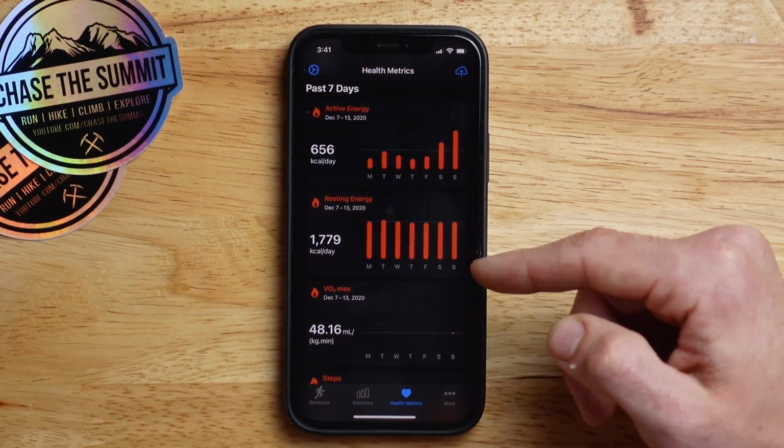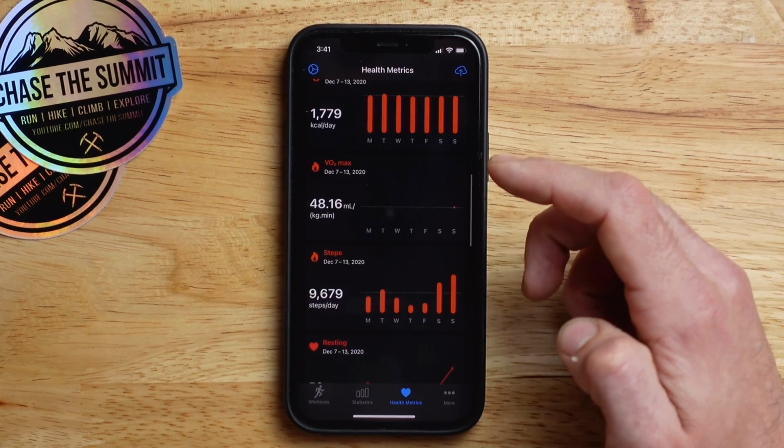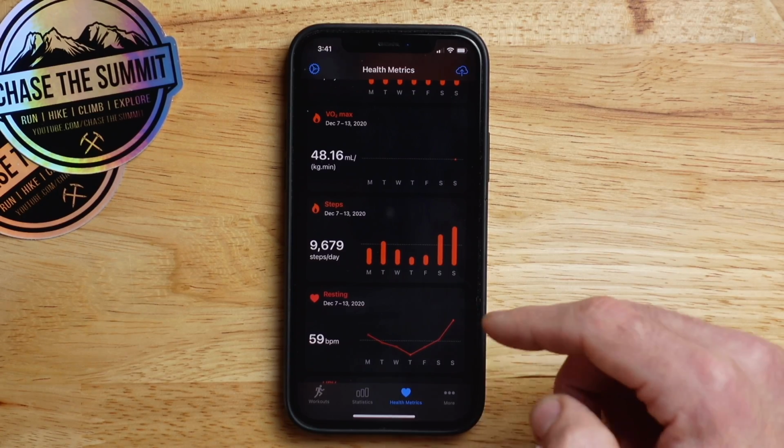Below that, we have resting energy per day. You've got your estimated VO2 max, which is pretty cool. However, I don't find this to be very accurate or in line with any of my other devices. Although I'm still pretty new to this app, so I probably need to use it a bit longer to get better data. Below that, we've got our daily step count, which mine seems to be pretty low, but it's probably because I don't wear the Apple Watch every single day.